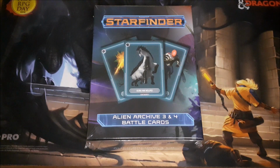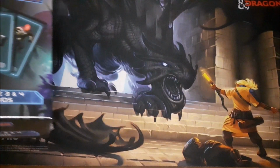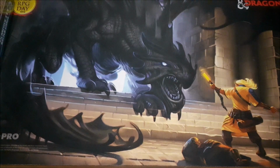But these battle cards, especially if you are running in public, are so great because in a lot of cases, they mean that you don't have to take the larger, heavier books with you. So it minimizes the amount of weight that you're carrying. This is something I think is going to be absolutely fantastic. And again, if you're into Starfinder, I'm just going to say right now, during this little preview video, that it's going to be worth picking up, and I think that you should.